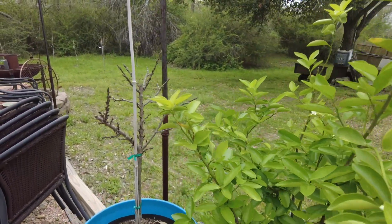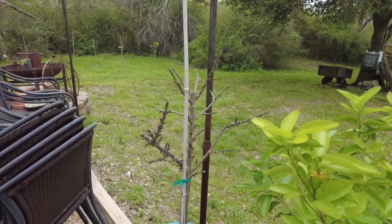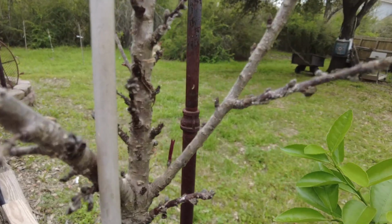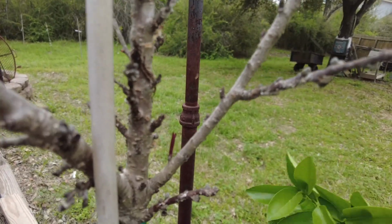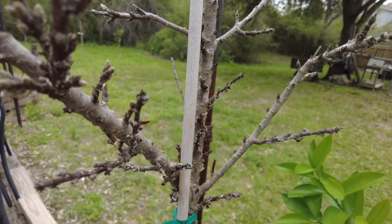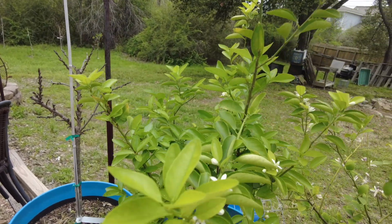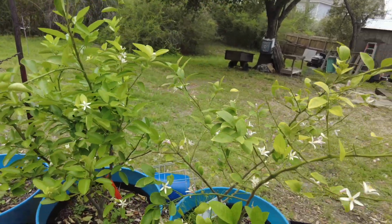And then there's another dwarf peach tree. So this is a bonfire peach. And I saw, yeah, it's just starting to put out leaves. It has red leaves. I haven't seen any blooms on it this year though, but we'll see what happens with that. But hopefully we get at least a few limes and lemons here soon.